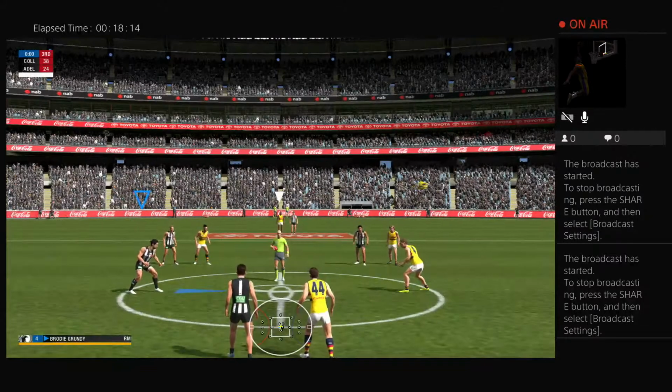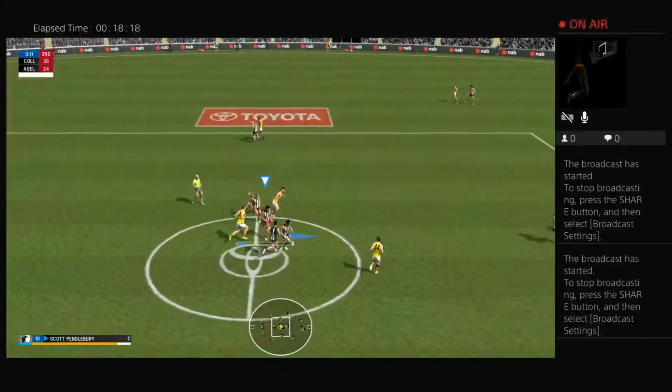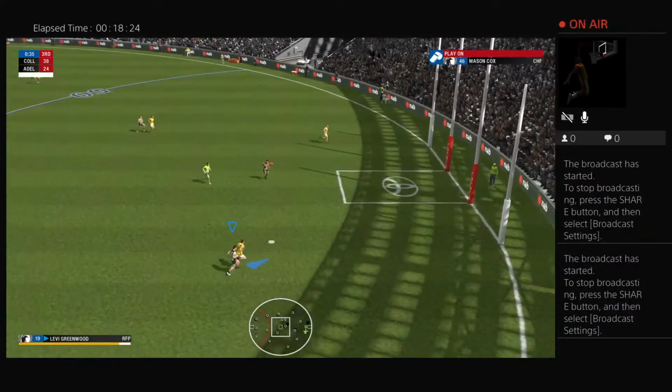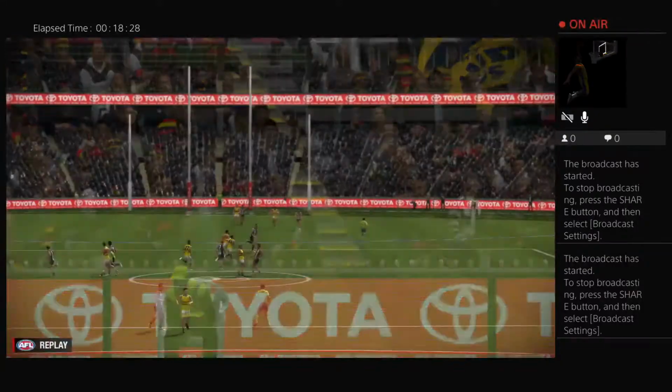And here we go for the second half. They struggled throughout the first half, but there's still a half a game to go. He kicks the ball out of congestion. He chooses to play on. Cox delivers the ball forward. Gets the behind. Collingwood by 15 points.